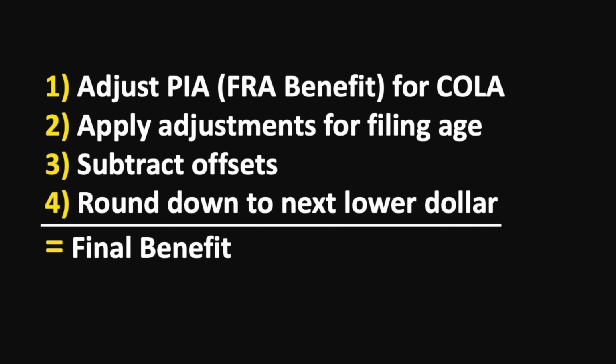Now, by following these steps, it's going to help you understand the math behind figuring out why your benefit increase from a COLA may be slightly different than you expected if you just take a percentage and apply it to a benefit. So I hope this video was helpful, and now you understand when and how the annual cost of living adjustment is applied to your benefit.